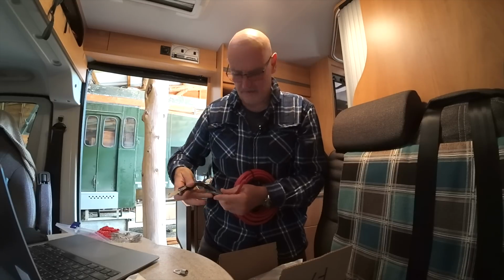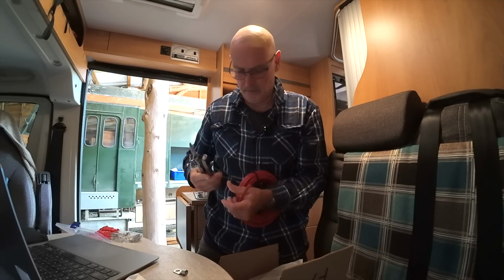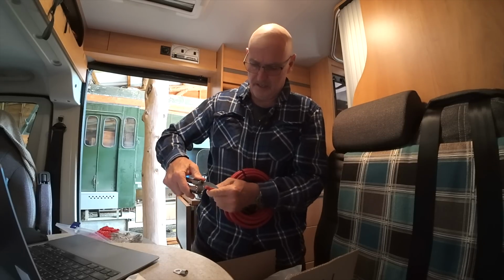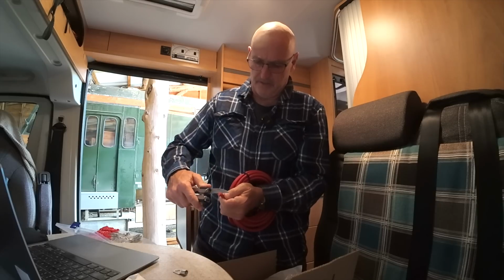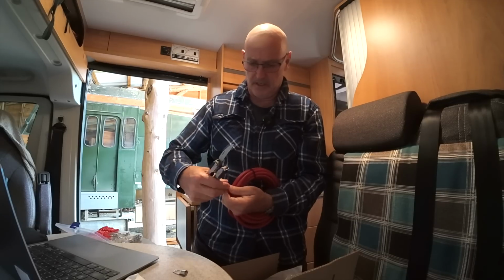I'm just going through all this inventory. We've got a lot of stuff that arrived yesterday via Amazon and eBay. Right now I just want to make sure that these lugs are going to fit this cable. So this is the cable for the DC to DC charger. The DC to DC cable provides the second means of charging the house battery. As we drive, the vehicle's battery trickle charges the house battery.